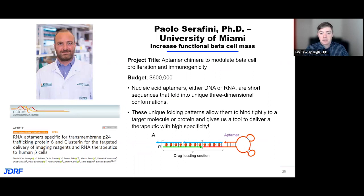The next project I'd like to highlight is more of a progress update on the exciting work Dr. Paolo Serafini is doing to develop new ways to increase functional beta cell mass in T1D.